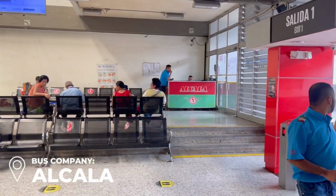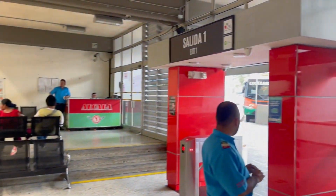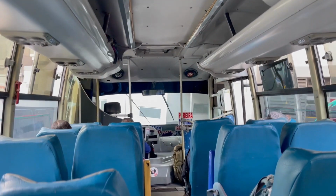You come into the terminal and you have to look for this little spot right here. They sell the tickets here at Salida Uno. Then you go into a bus like that.